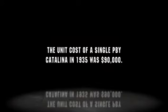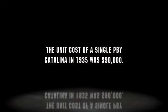The unit cost of a single PBY Catalina in 1935 was $90,000.